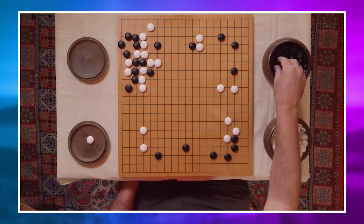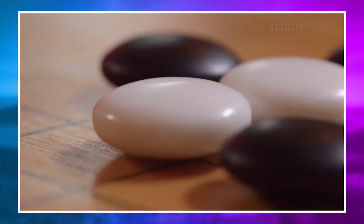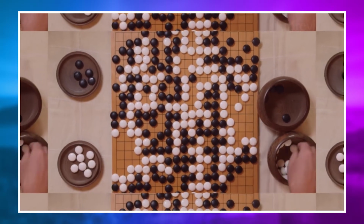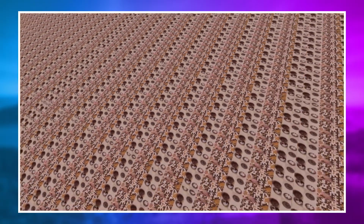AlphaGo Zero spent the 4 days playing 4.9 million games of Go against itself, with only the rules of the game to learn by. After that short amount of time, it all paid off as the computer had taught itself to play the game better than anyone had ever done before. And when they took this year's AI and pitted it against last year's, it won all of the games. All 100 games that they played, it won.